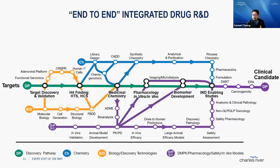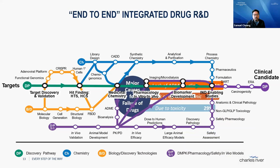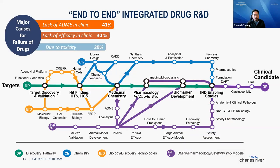Jessica had presented the subway map of our service offerings and things that may be involved in your drug development journey. And the more things that you use, the more information you have to help educate whether you go forward or go backwards. One of the key things that I like to share is that in this subway map, every program will have unique steps. Some of these will be common, some will be unique to your program. But in selecting which steps and which activities I need to use, I like to keep three major principles in mind when you're developing that strategy. They help you avoid the major causes of failure of drugs in the drug development process.